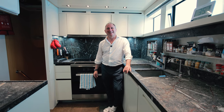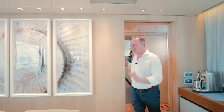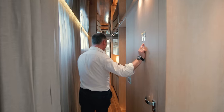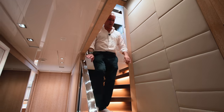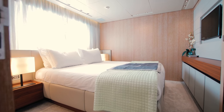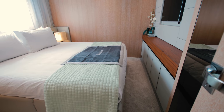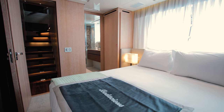So let's take a look at where the guests will be sleeping. And to do that, we come back from the galley, through the dining area, past the day head, and down these steps here. And this is a simple, functional, elegant layout. Four staterooms, all with double beds, all very elegant, with televisions, a little storage area here, wardrobe space, and these lovely big windows here.